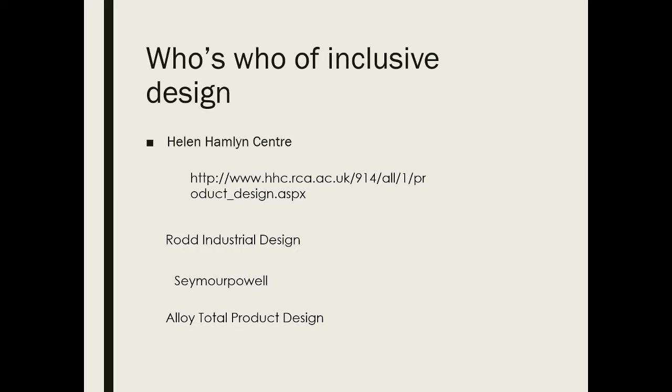The Rod Industrial Design, Seymour Powell, and Alloy Total Product Design. So there are a lot of other companies that do inclusive design. This is by no means an exhaustive list, but these are just some of the big people that do it.